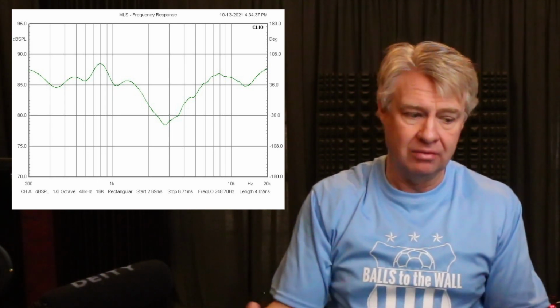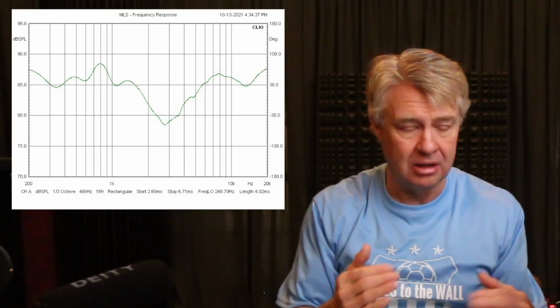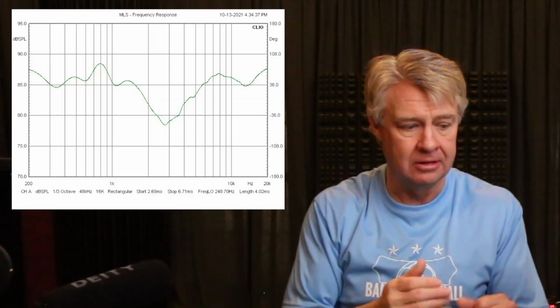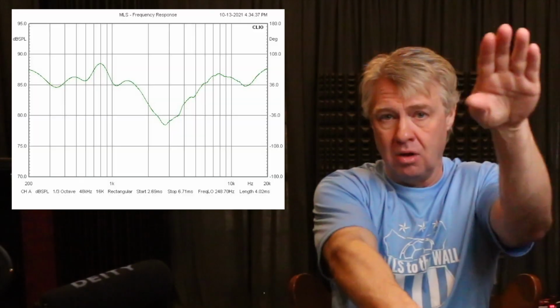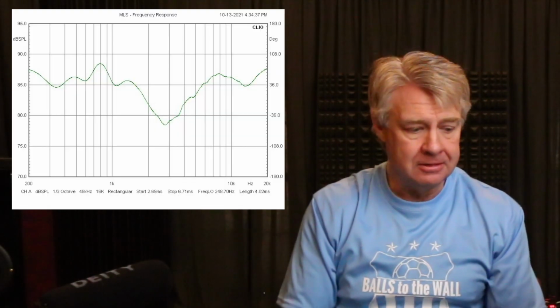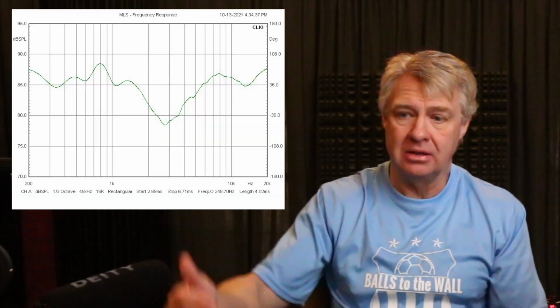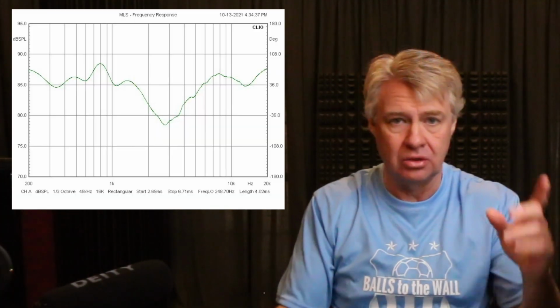Now, what they could have done is they could have chosen a different order filter, and they could have manipulated those time delays to where they would be in phase over a range more in line with the speaker, or they could have kept it to where it would still maintain a good vertical off axis even with the tweeter on top.